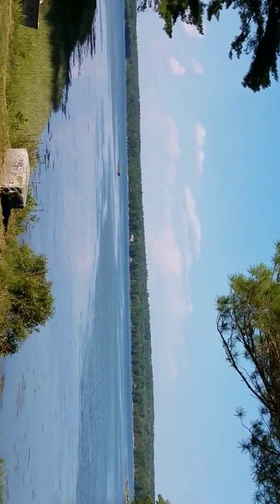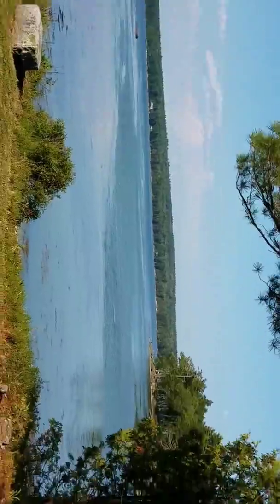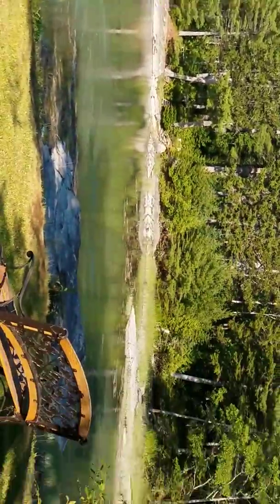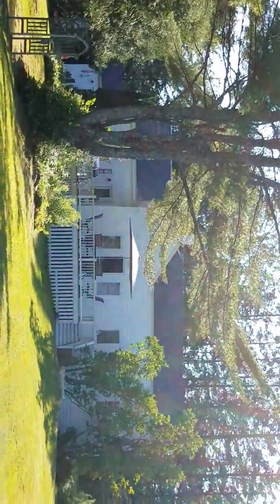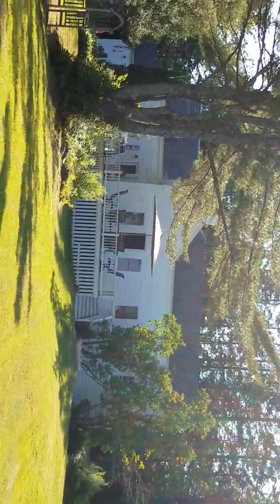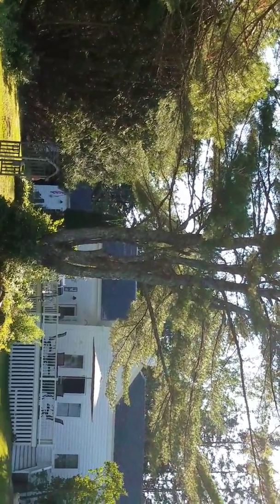Okay, it's a pretty panoramic shot there of what we get to look at and enjoy every day. There is a pretty big stream here. And there is the back of the house. Just lovely. I hope you enjoyed our tour of where we are up here in Hancock, Maine.